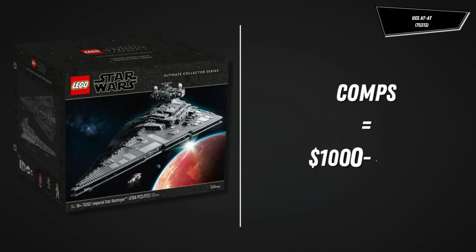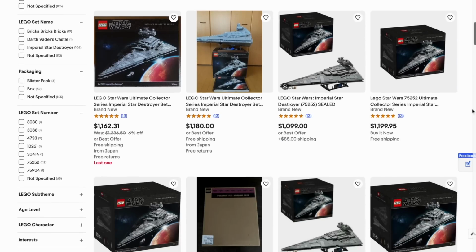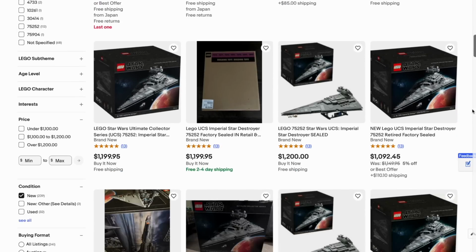And then lastly, a similar comp that I would put on this one would be the Imperial Star Destroyer. I believe this one retired either a year or 2 ago, I believe 2 years ago, but this one retailed for $600. It's already selling for that $1,000 to $1,200 range, and I think it'll get even higher. I think this one over the next few years will get into the $1,500 to maybe even $2,000 range.